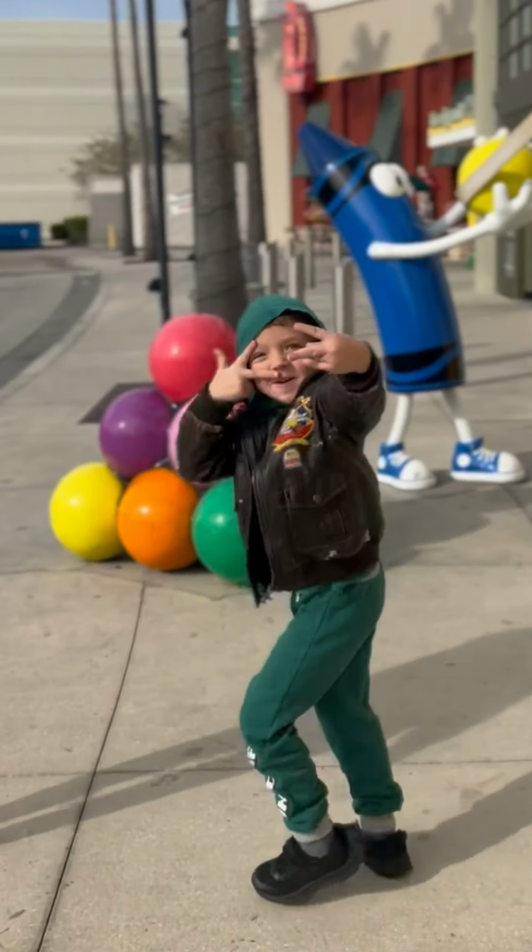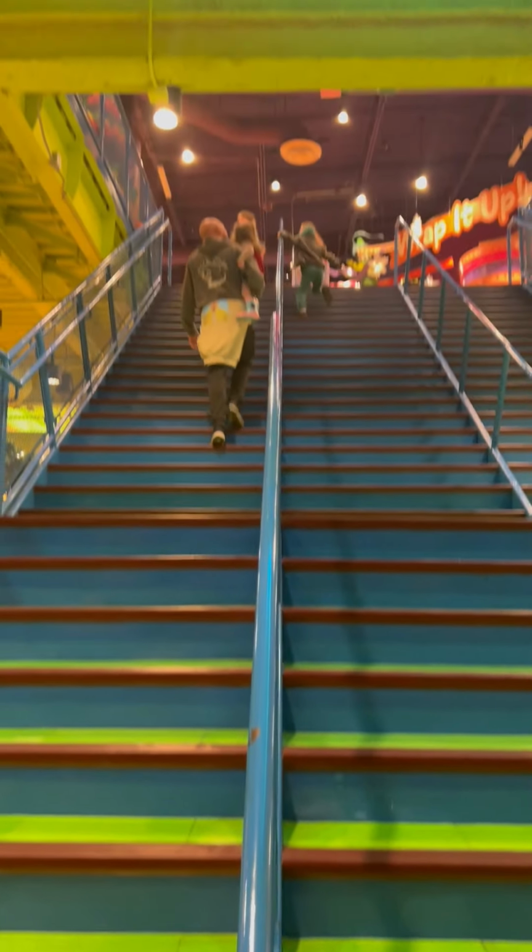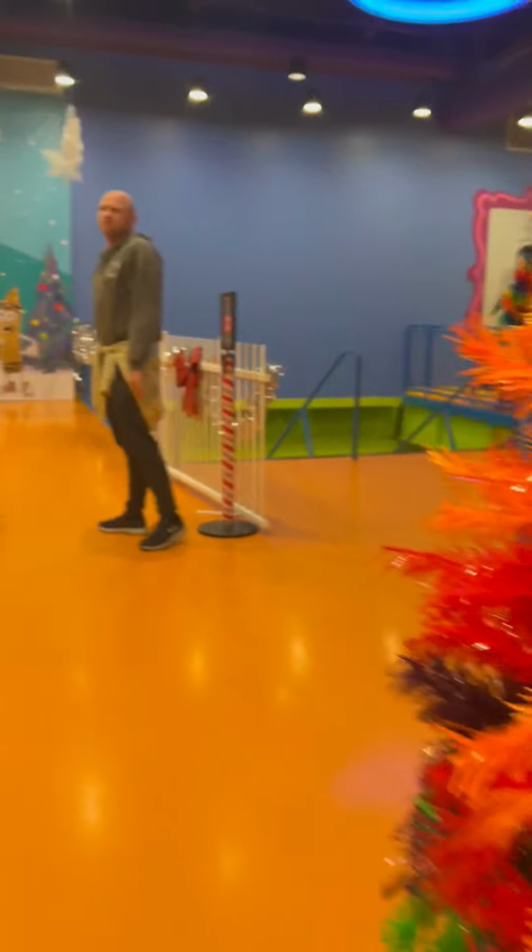Everyone was super excited, but I managed to snag a few pictures before we got in. They were already having so much fun before they even got into the main area. I think I need to have a rainbow tree next year.